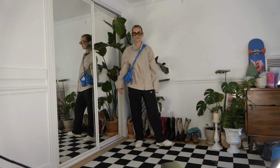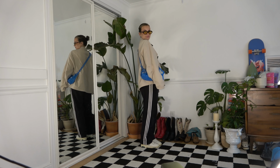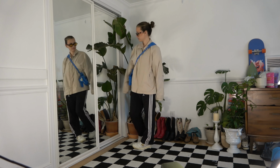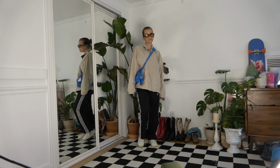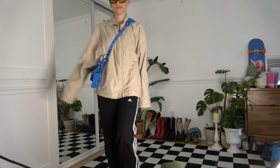Okay, last outfit. We've got the Adidas track pants I got off Depop, my New Balance 550s. This is my little jacket that I thrifted that's like a knockoff of the Matilda Djerf. It's not a knockoff, it's like the real version. It's London Fog. And then the Le Cagole and some yellow sunglasses.